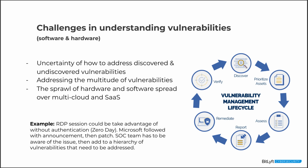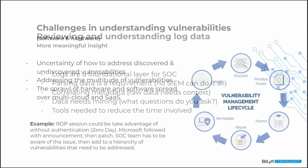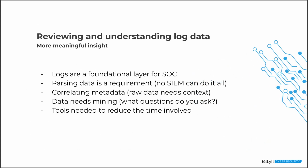There were multiple news articles about it, obviously because of the risk that it posed to so many organizations out there. But that's a big one. So moving on, reviewing and understanding log data.